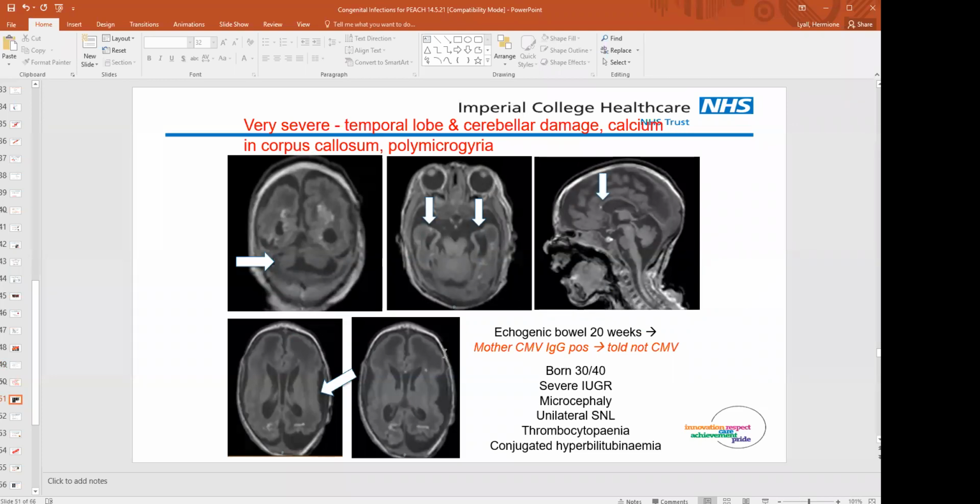These pictures from this baby's MRI scan, which you can see is very abnormal, come from a baby where the mother had echogenic bowel at 20 weeks. They did the mother's serology and it was IgG positive, so she was told this baby definitely could not have CMV. But the baby was delivered at 30 weeks, severely growth retarded, microcephalic, with unilateral sensorineural hearing loss, thrombocytopenia and conjugated hyperbilirubinemia. So this is a really important message: just because a mother is seropositive does not mean that the baby cannot be severely affected by CMV. And had she had an amniocentesis with a CMV PCR, this mum might well have terminated her pregnancy.